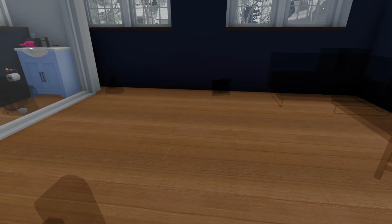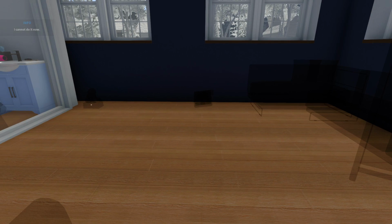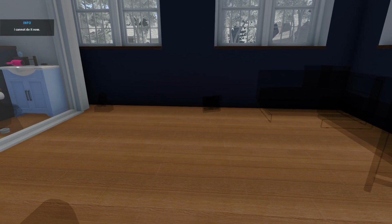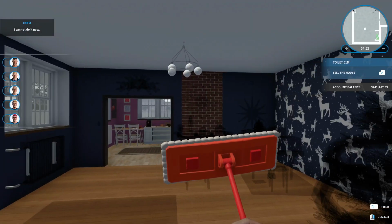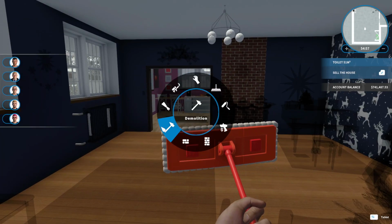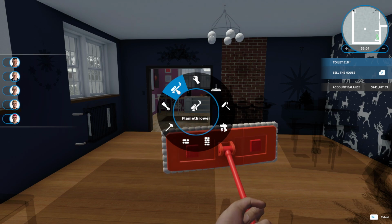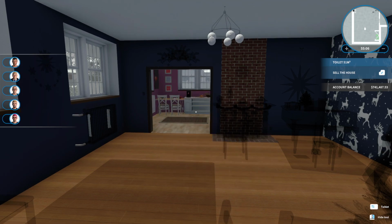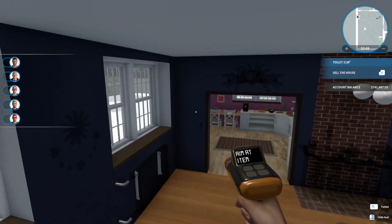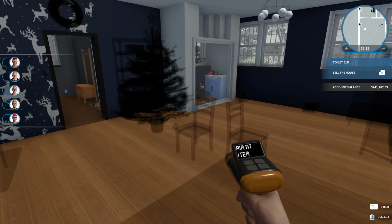Huh. I don't understand why it's not. I can't do that now. What about? Oh, there's a blowtorch. We're gonna blowtorch the tree. Possibly. Yeah, it's like stuck. It shouldn't. The room is stuck, I noticed. Just sell those items.